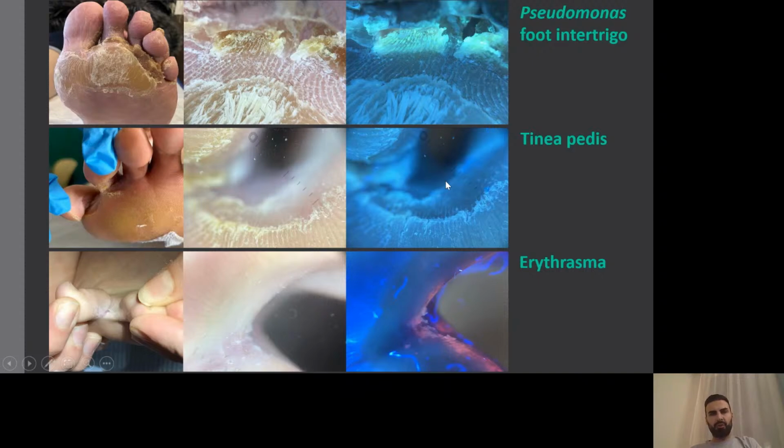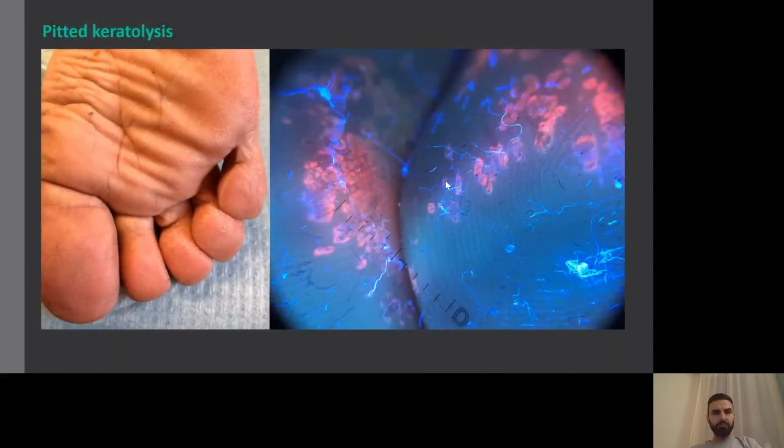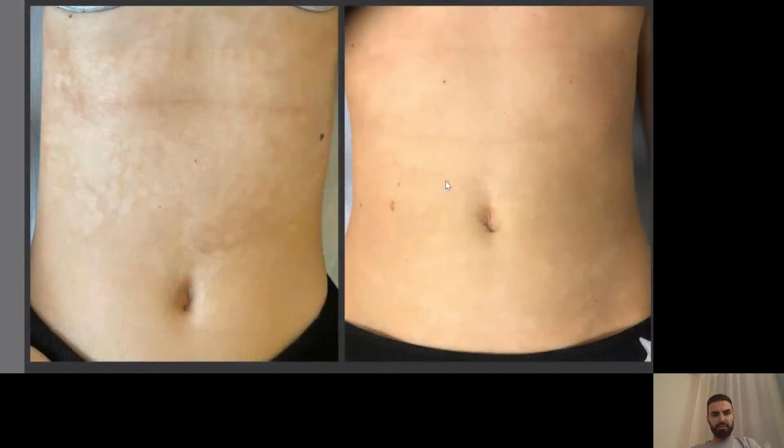We don't see fluorescence in Tinea pedis because in most cases Tinea pedis is due to Trichophyton, which does not show any fluorescence. You can see pitted keratolysis and still the red fluorescence.